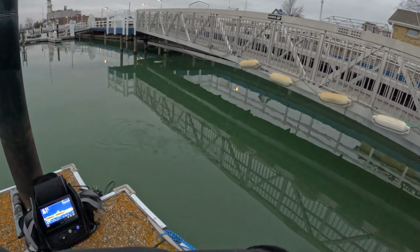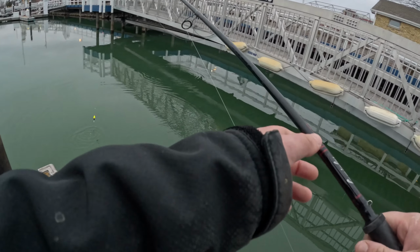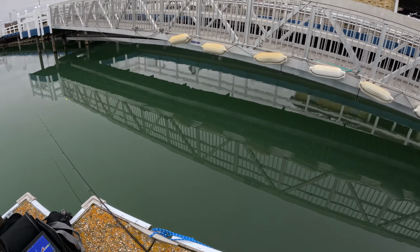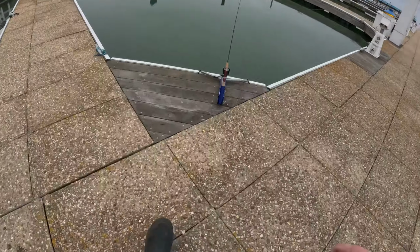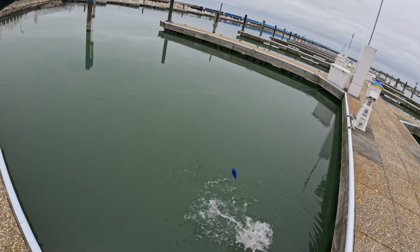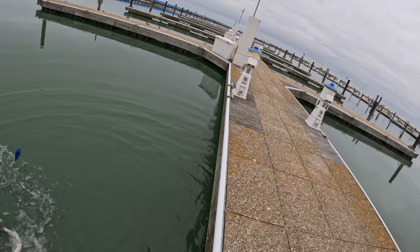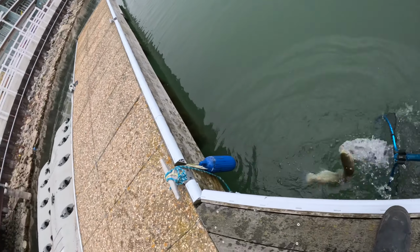There we go. Oh. He ate it when I rose it, but my line got caught in the cleat. Oh yeah, we're on, baby. Heck yeah. We're on, baby. Look at that. On the jaw jacker. Get you in the net, girl.